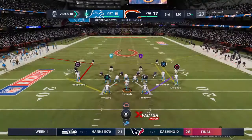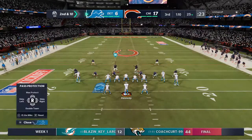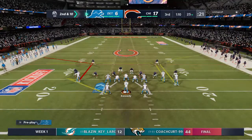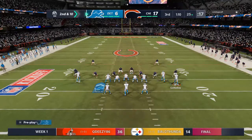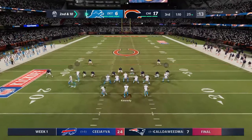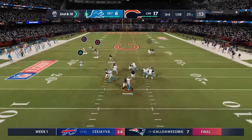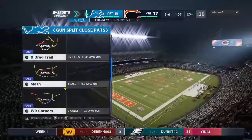2nd and 10, 3rd quarter of the season opener. Push him back. He's coming. He's coming. He's coming. We got double up. Quick edge. Quick edge. Go, go. Go street. Throwing again. Kennedy. Oh, hit as he throws there, incomplete.